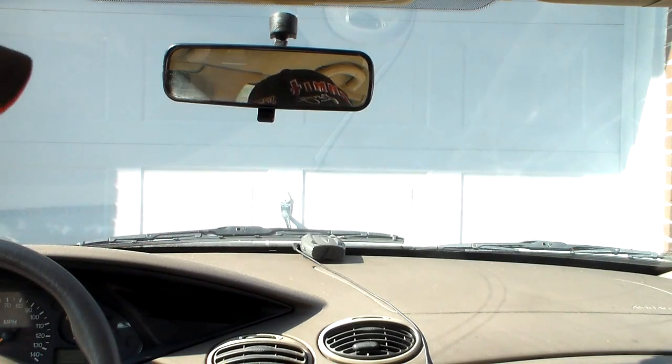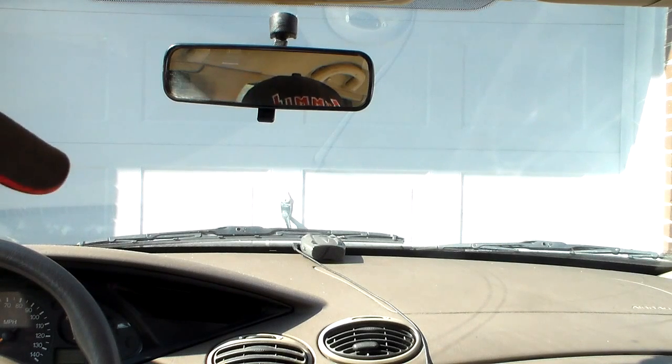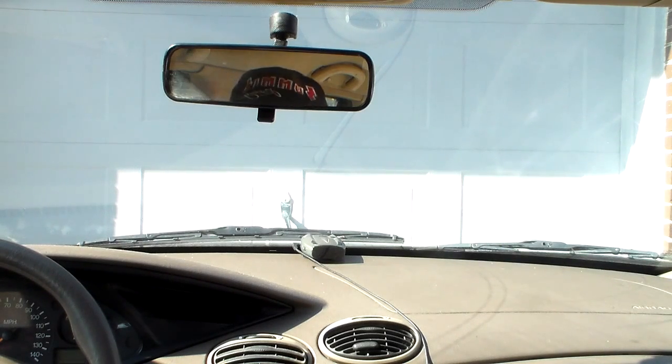But anyway, I appreciate all the comments about this little fix-up job I did on this car. It was fun to do. You know, you learn a lot about cars when you take one apart and then put it back together. It's a good thing to do if you want to learn about cars and trucks and stuff.